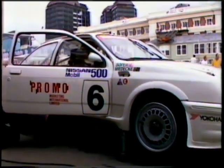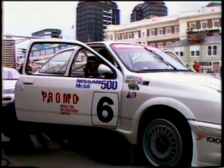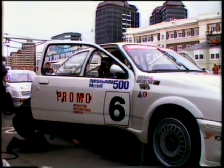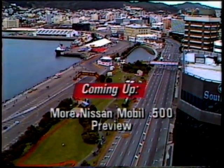Steve Soper, and there's the car that he'll be driving in the big race, the Nissan Mobil 500 on Monday afternoon. The race starts at 1:15. We'll return with more from a practice day here on Saturday, Labour Day Saturday, from the Wellington waterfront very soon, including a talk with the race favourite, Dick Johnson.